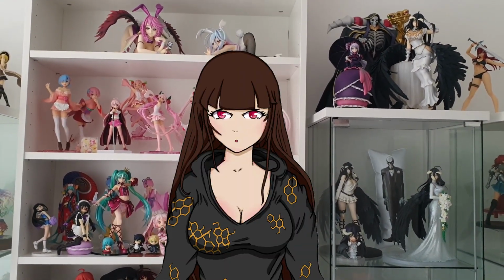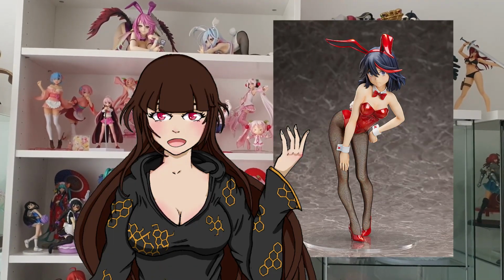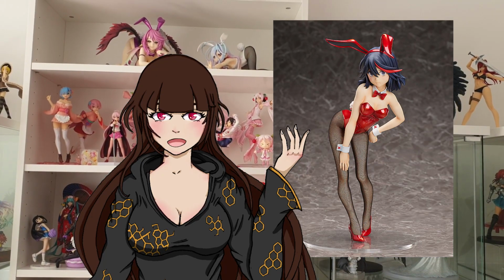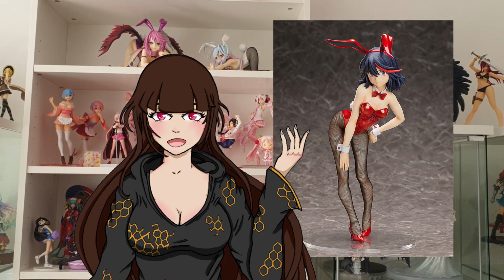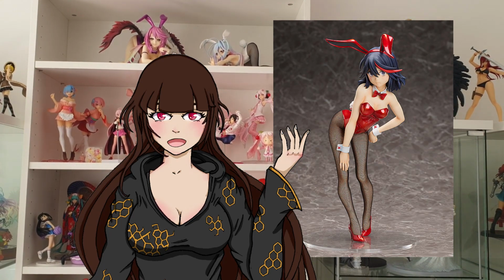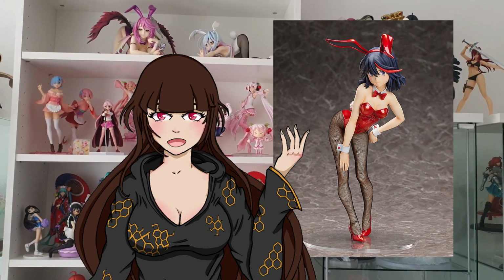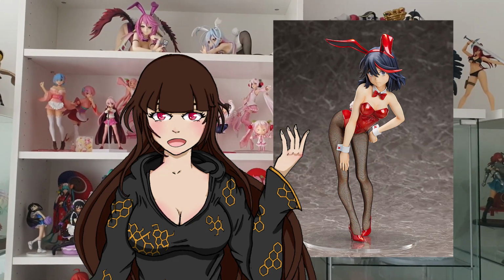They actually re-released this, which has me in hope that they will release another character. And that is the Kill la Kill Matoi Ryuko B-Style 1/4 bunny version, second version by Freeing. I thought her first version always looked cool. At one point I could have got it, but I didn't, and I really regretted it because the price went BAM, and I was like, okay, I will probably never be adding this to my collection.